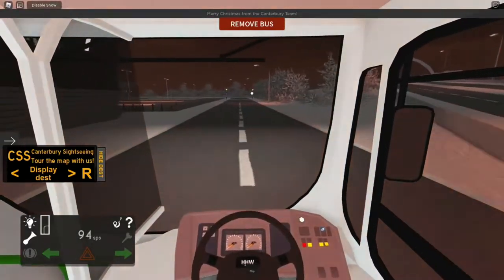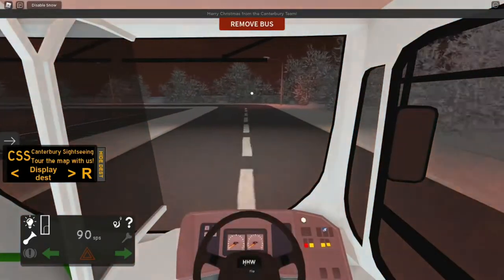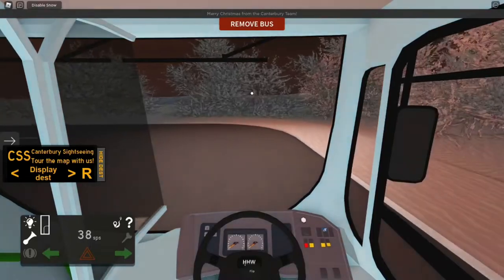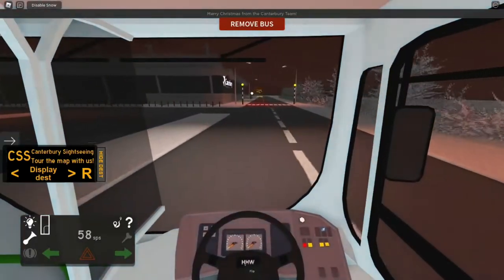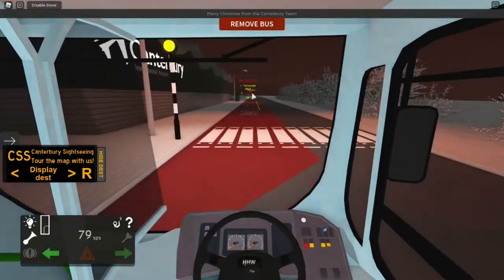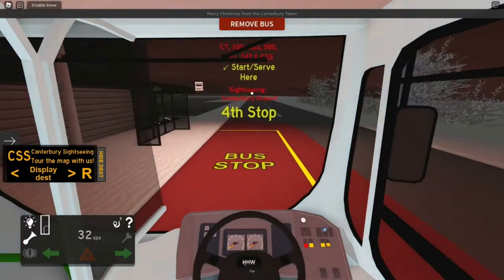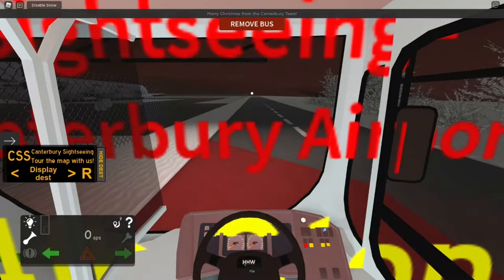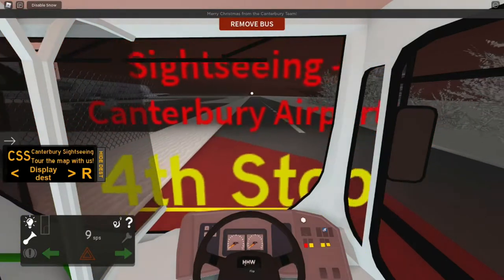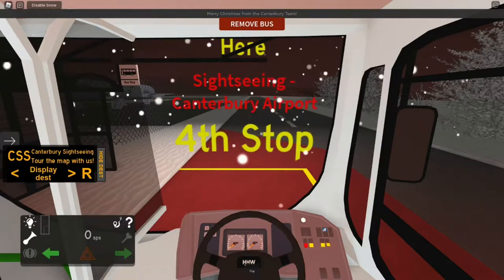Squid, take it away. This is Canterbury National Airport, the main airport in the entire area. However, this airport only seems to have around 100 flights every day. So it's not the most active airport ever, but it is the main airport in the entire area. Check them and back up so that's not right in your face. And here we are.